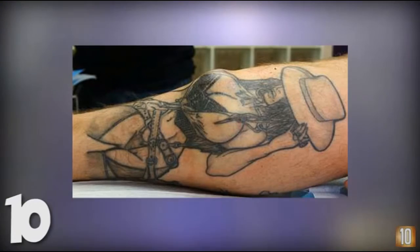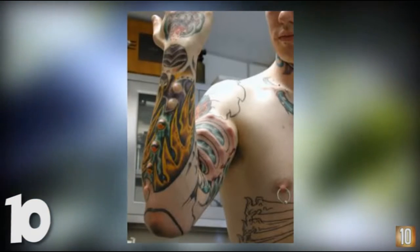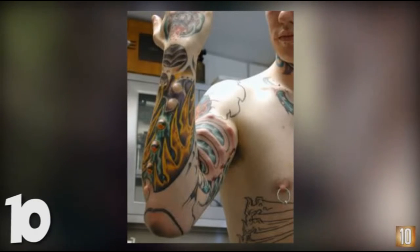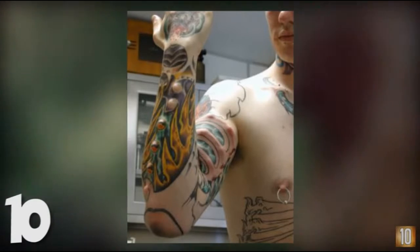Take a look at these pictures right here. So the way the person gets this done is he or she gets a tattoo of whatever they want, and the area of the tattoo that they want to make 3D, basically they get a subdermal implant underneath the tattoo, underneath the area that they want to raise up.